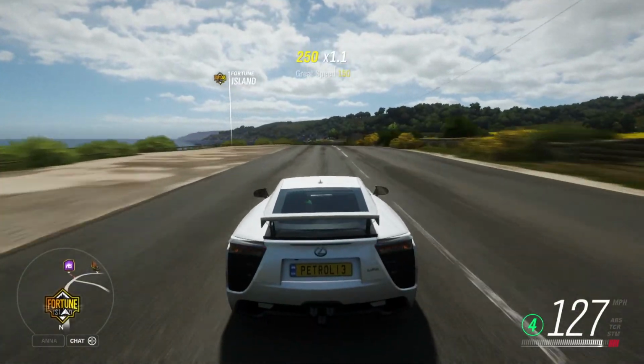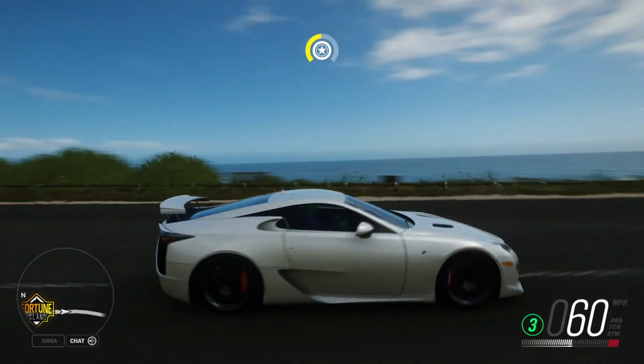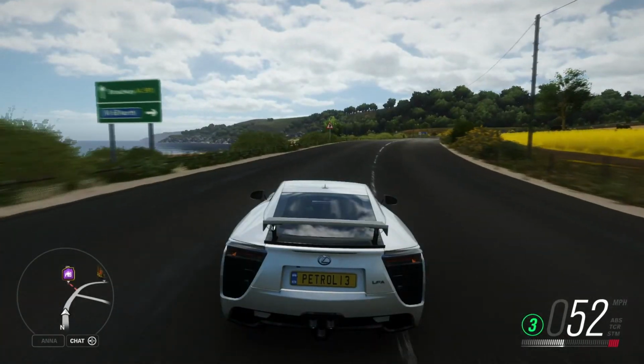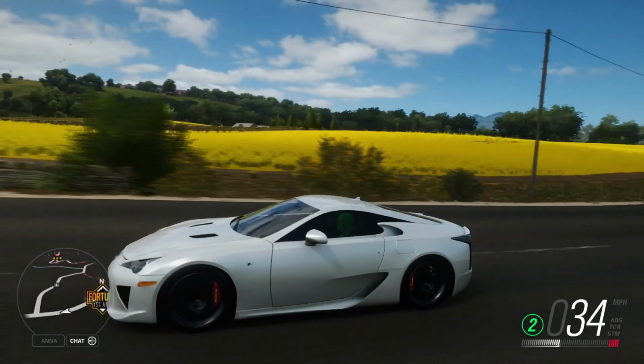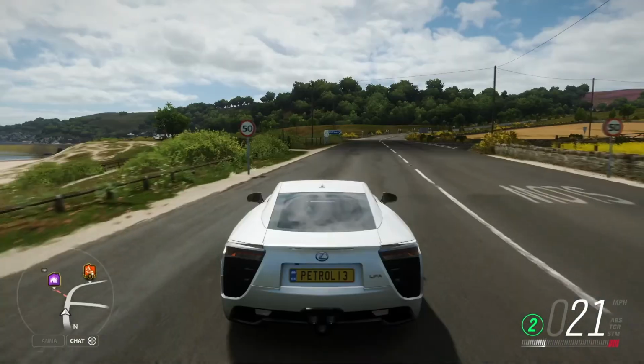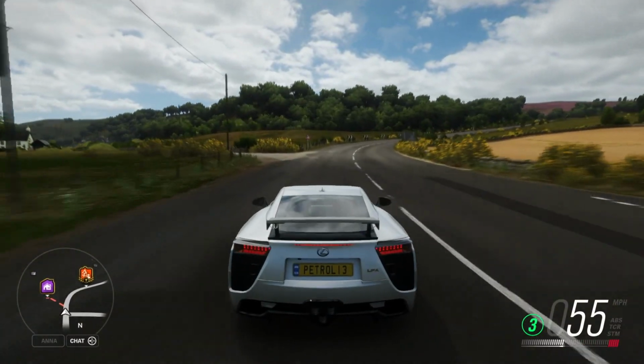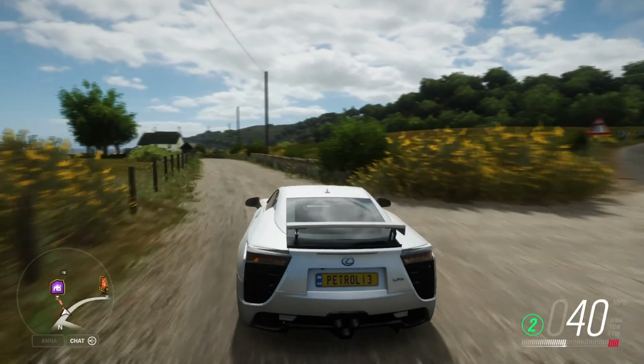Yeah, I do love this thing, but I found the Rover more interesting. Because apart from the noise, I don't think this car looks particularly good. I mean, it's interesting and unique, but I don't think it looks particularly good. And it doesn't drive badly, but to me that's what it's all about.